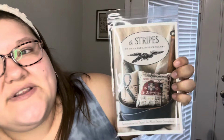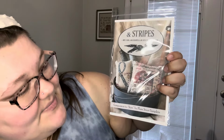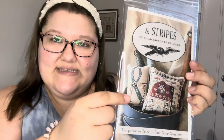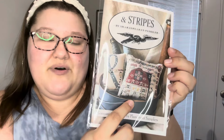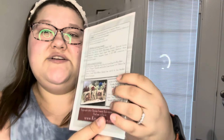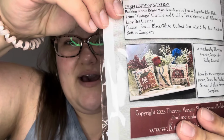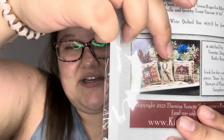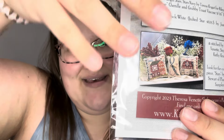Okay, and the other one that we got from Shakespeare's Peddler is And Stripes. So this is a companion piece with Stars from Plum Street Samplers. There are actually two patterns in this. So you get the and sign and you get the barn. So I'm gonna actually flip this project over so you can see what I mean by companion piece. I'm really sorry for the reflection. I'm trying to avoid it. There we go. So this is the Plum Street Samplers design. And then these are the two that come in the Shakespeare's Peddler kit here. Well, it's not a kit, but pack.